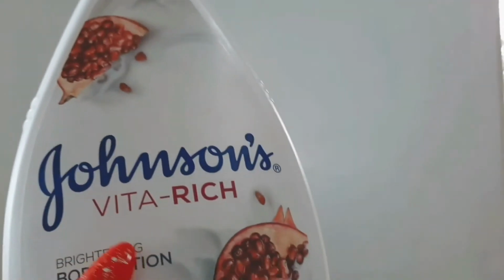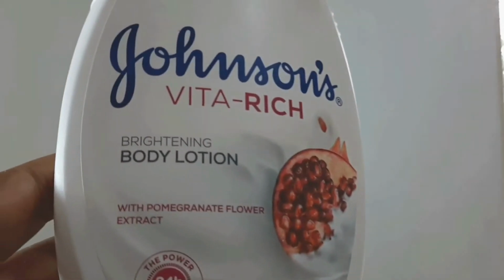So I want to try this Nivea Nourishing Cocoa Butter Lotion for my skin, because I normally have very dry skin. So I want to try this one. Let's see how this turns out. After I'm done using my other lotions, I'll try this one. And currently this is what I'm using, and I'm loving this one. I'm using Johnson's body lotion.